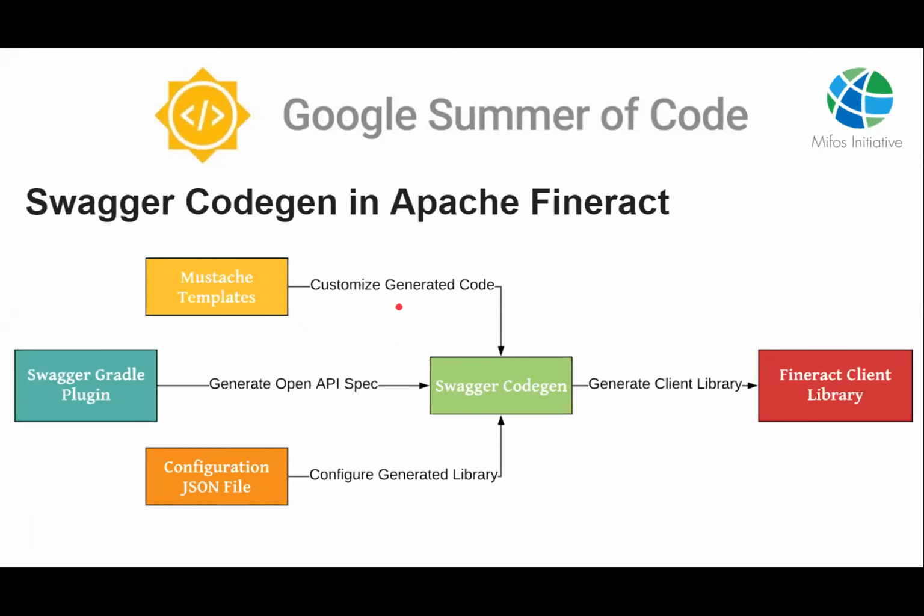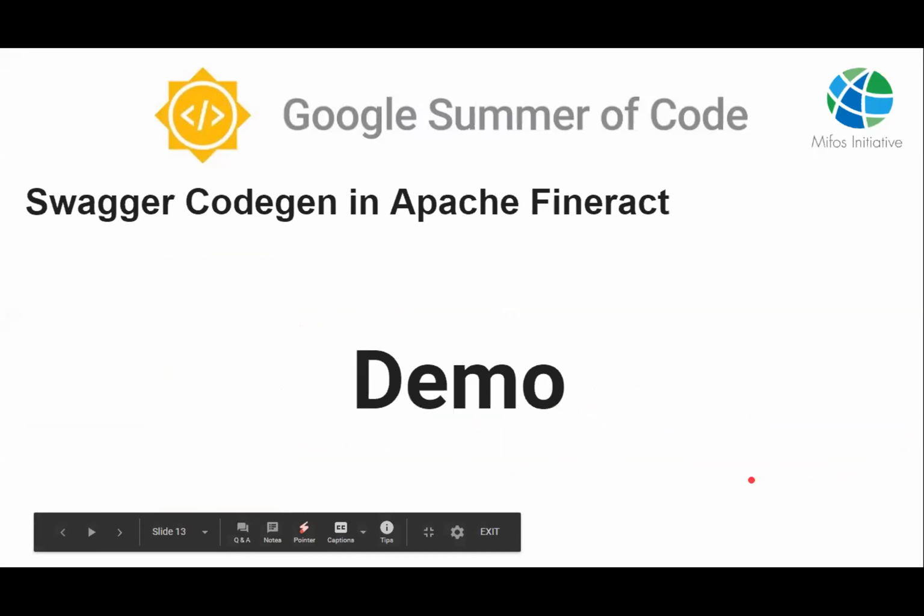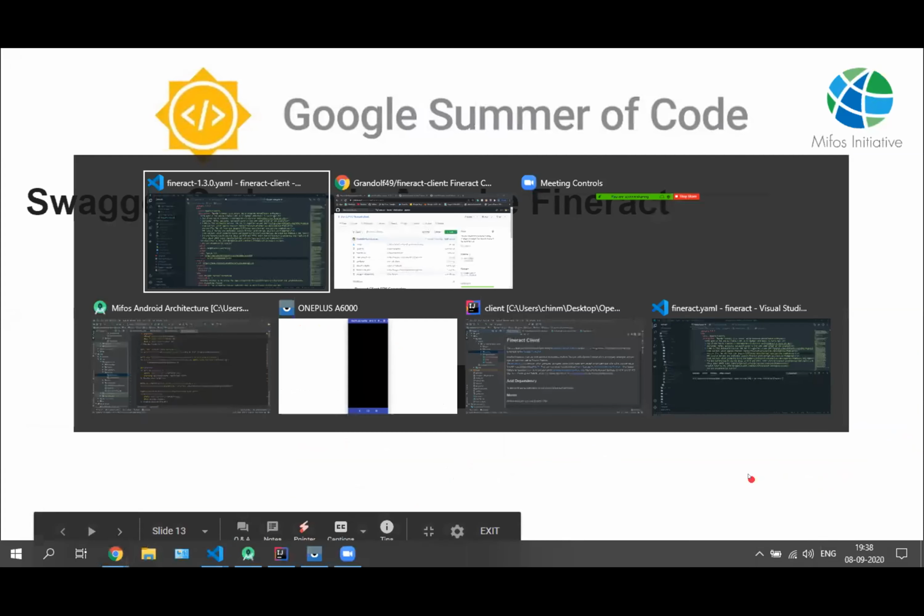As I mentioned earlier, if some customizations were required, then we had to manually go through all the 10,000 generated files and do those changes. But mustache templates help us to address that also. And then finally, once Swagger CodeGen has these three things, it generates a client library for us. So I'll give you a quick demo of this as well.